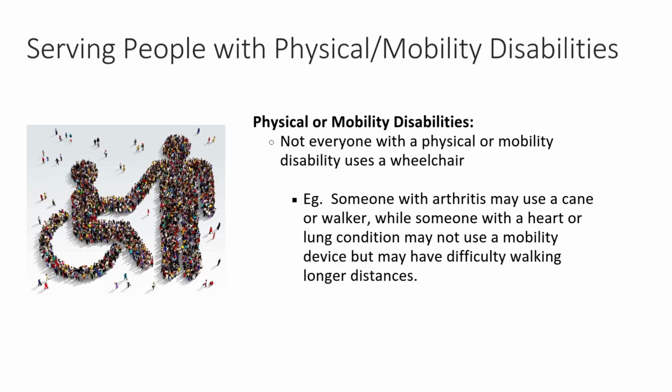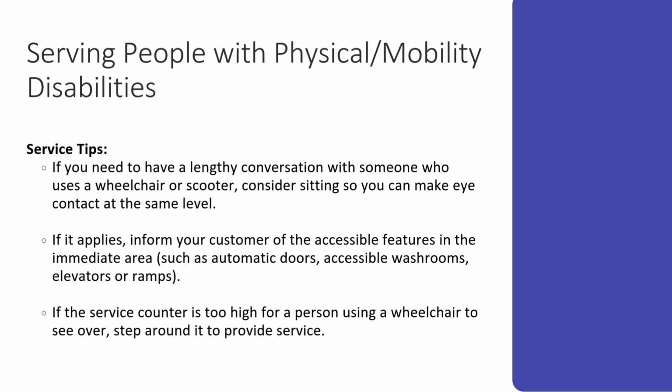First, let's explore how to serve people with physical or mobility disabilities. It's important to note that not everyone with a physical or mobility disability uses a wheelchair. For example, someone with arthritis may use a cane or walker, while someone with a heart or lung condition may not use a mobility device at all but may have difficulty walking longer distances. When serving people with physical or mobility disabilities, the following service tips are recommended.